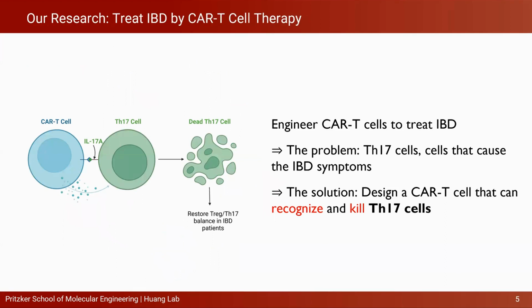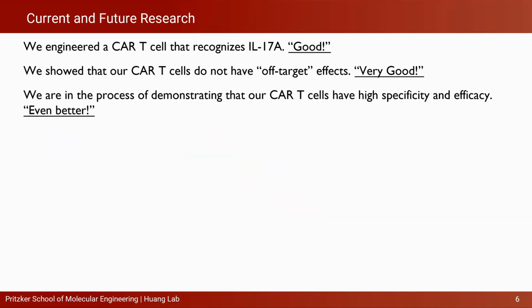We strove to design a CAR T cell to target and kill the Th17 cells in IBD patients. Th17 cells express a protein called IL-17A, so a CAR T cell that recognizes this protein would be able to hunt Th17 cells to restore a healthy level of Th17 cells in IBD patients.